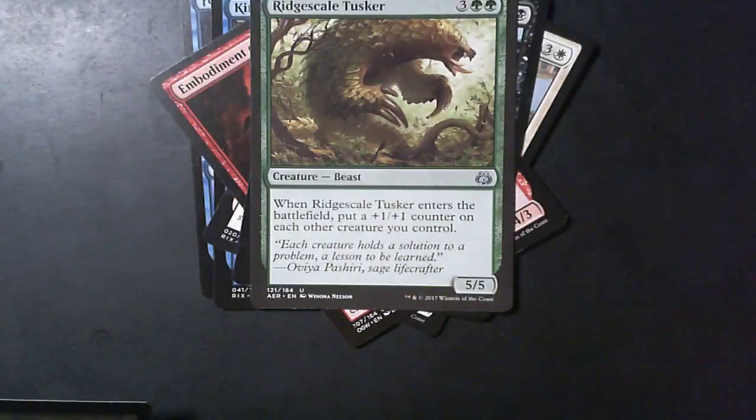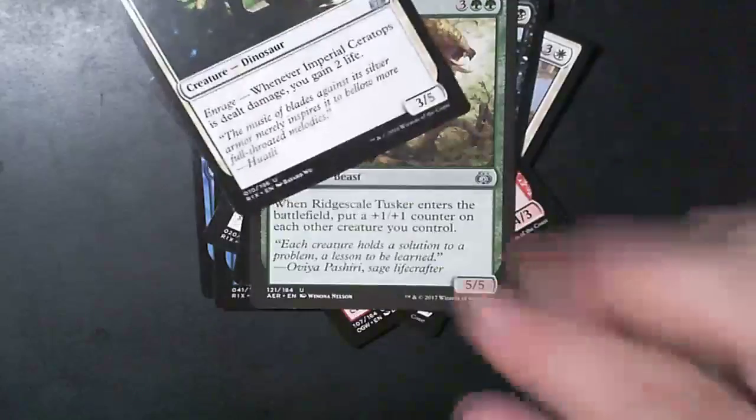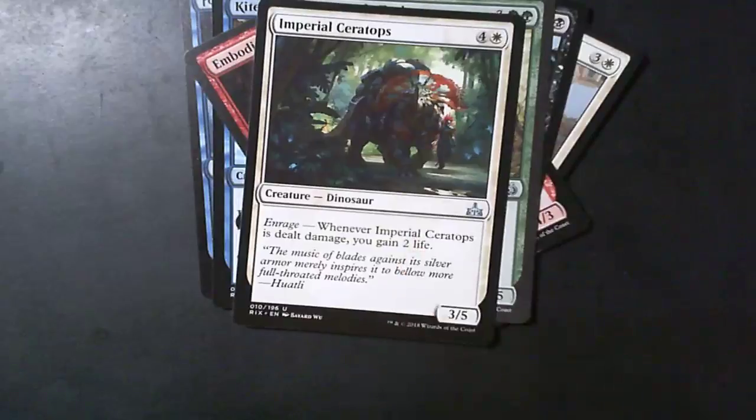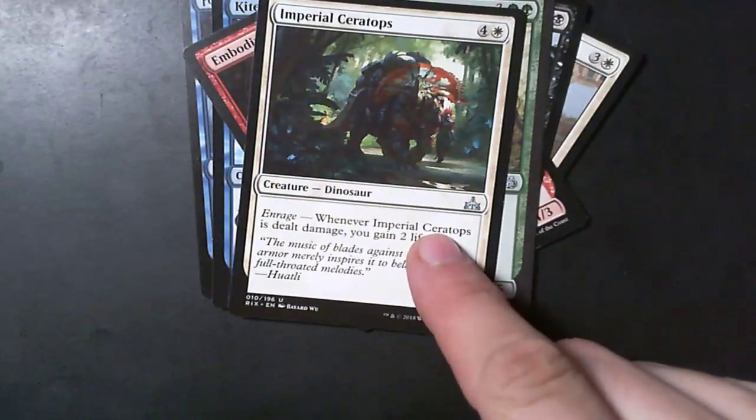Oh, did anyone tell me what trample means? Okay. Once all the blocking creatures are assigned lethal damage, any remaining damage is assigned to the controller. Or planeswalker... Oh, I know what planeswalkers are. Are they like the control monsters or the main monsters or whatever? Whatever. Creature, Dinosaur. Enrage: whenever the Imperial Ceratops is dealt damage, you gain 2 life. Neat. Do I gain 2 life or does it gain 2 life? I don't know.